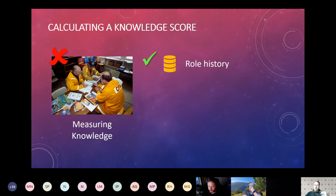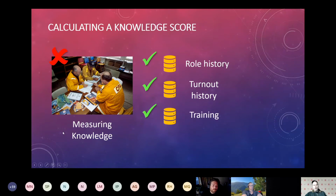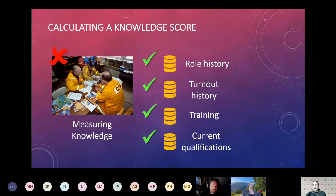What we do have is everyone's role history going back to 1906. We know everyone that was a captain, a lieutenant, a training officer, a safety officer. We've got them all. We know the turnout history since 1990. We know who went to which fires. We also know a bit about those fires and what happened. We know what training people have done. We know what courses they've been on. And we also know what their current qualifications are, whether they have first aid or breathing apparatus or the many qualifications that people can hold.